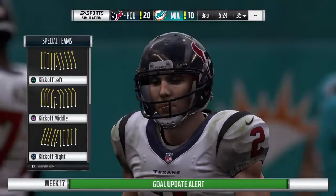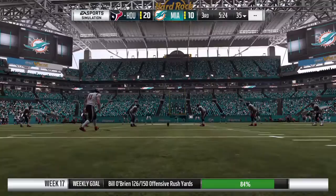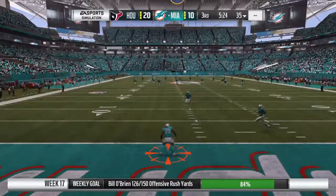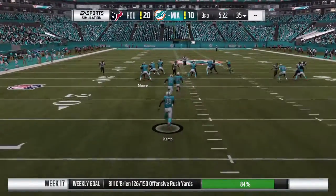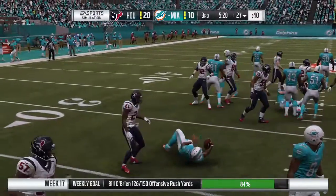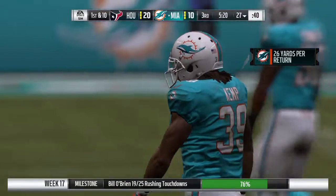Point after, up and good. And the decision to just kick the extra point winds up successful. Set now to kick this one away, and off it goes. Fielded about a yard deep. And he'll wind up getting an extra couple yards here for his trouble as he'll bring this one out to the 27.